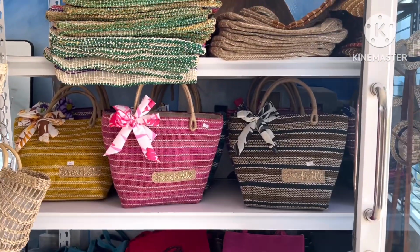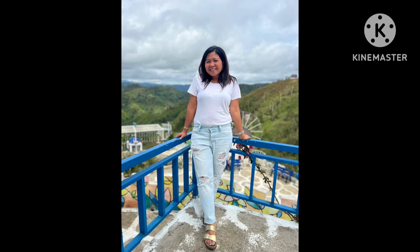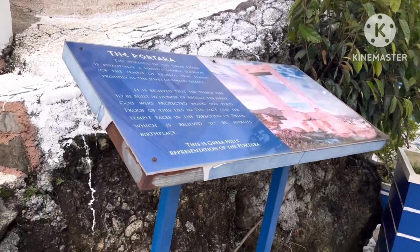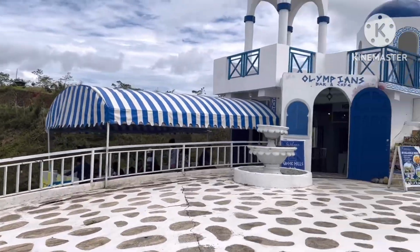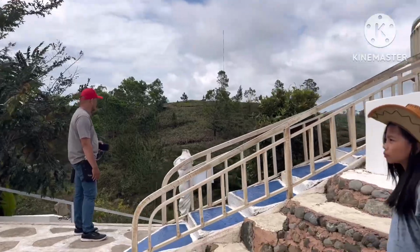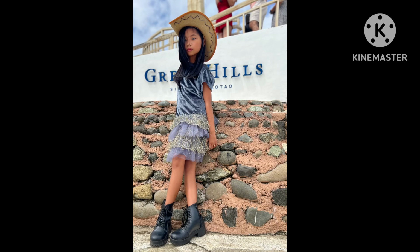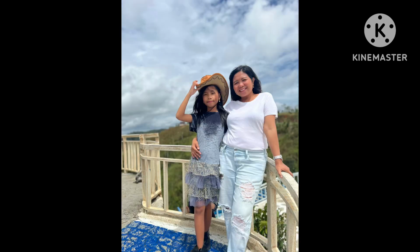So marami din po sila mga choices dyan na mga bags. And they have a beautiful view. Meron din po silang bicycle area at marami pa pong pwede pa pong gawin na activities dito po sa Greek Hills. At ayan, napakagandang view, napakataas, and most of their paintings is painted with white, blue. So ayan, sa Greek Hills, napakaganda ang kanilang view po, and highly recommended this place.